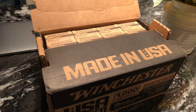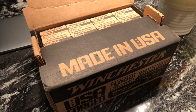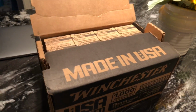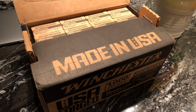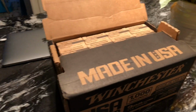So try this app out, see if it works. Talk to your local people. Church would be a great start. If you attend church, your neighborhood, talking to your neighbors would probably be a really good start. Having that conversation, they might know somebody who happens to have extra ammo and is willing to sell it, and that'll be the way to go.